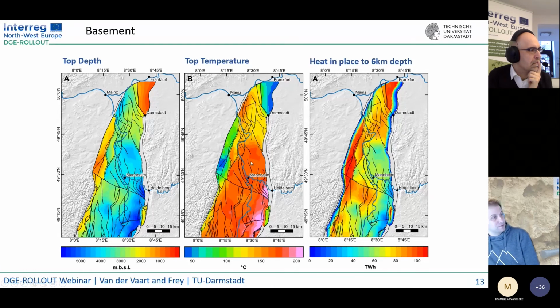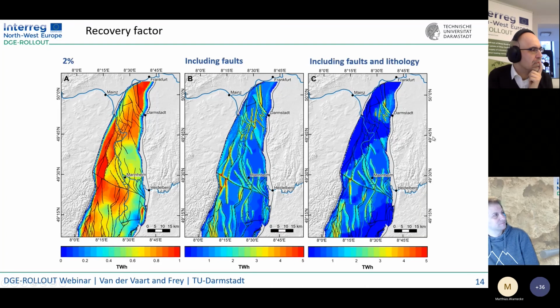Then he used the top temperature, measured it of these areas, and then he calculated from this top all the way down to 6 kilometers what is the available heat in place, which is, as you can see here, also really a lot of terawatt hours. Now, what he pushed a little bit further, as I mentioned, you can calculate how much heat can you extract. And in a very positive case, if you look at different literatures, that would be about 2%. So certainly a lot less is available.